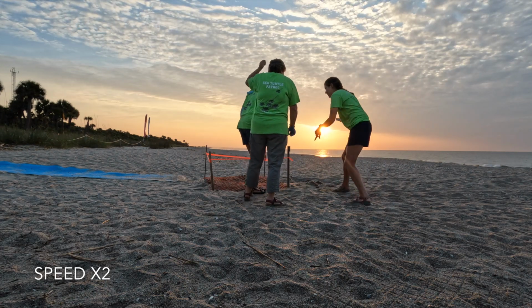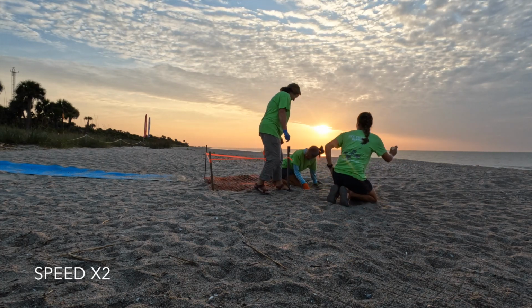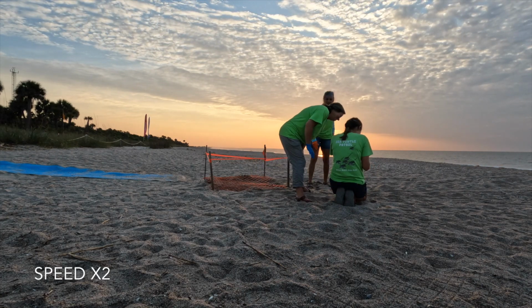And last but not least, before we continue down the beach to look for other activity, we had to snap a photo. We are very excited that the sea turtle season is now underway at Edisto Beach State Park.